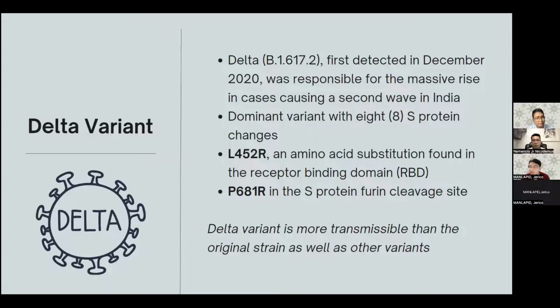And then studies have shown that the risk of hospitalization was also found to be double that of the Alpha variant, with a recent study indicating that hospitalized patients infected with Delta variant had more severe disease and a higher in-hospital mortality rate. So ang sinasabi ng mga previous studies basically is the Delta variant has double the transmissibility and virulence of the previous variants as well as the original strains or the Wuhan wild type.